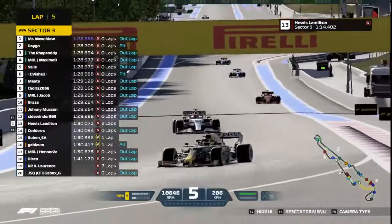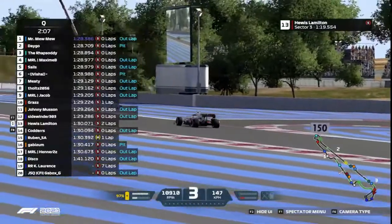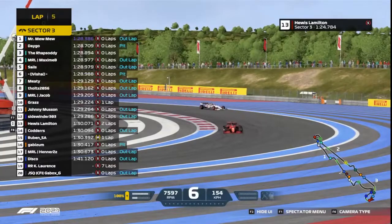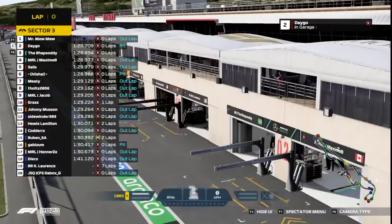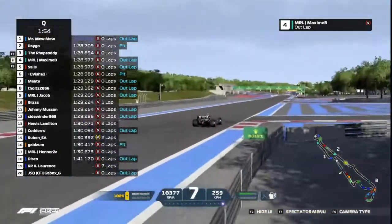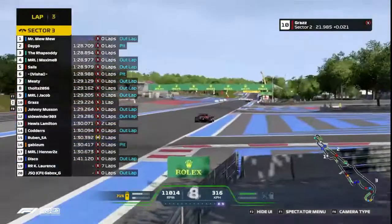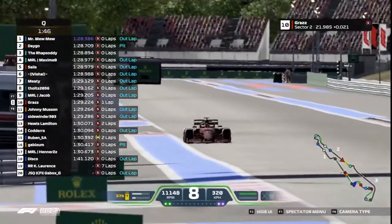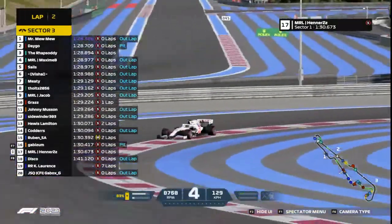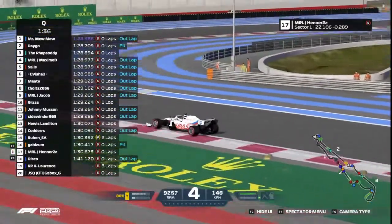So we've got a slow Alfa Romeo. Looks like Hughes, just letting some cars by. Lots of people on outlaps right now. Looks like Hughes has abandoned his lap. He's coming in. His battery is turned off. Oh, and he goes onto the runoff. Totally understandable. Doesn't want to get in anyone's way. He doesn't know if they're on outlaps or not, but most of these people are. Yeah, but he has his battery deactivated, so potentially he is headed into the pits.